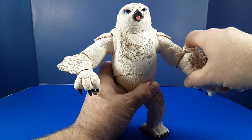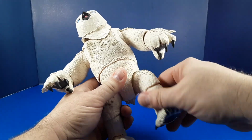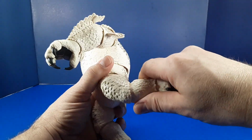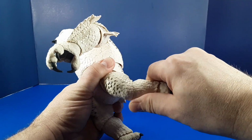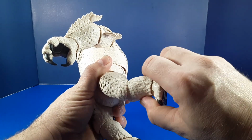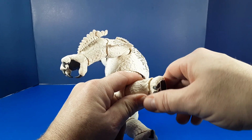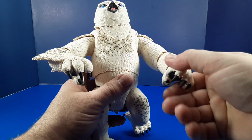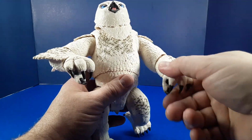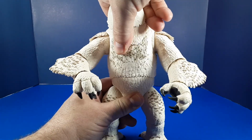These are not double jointed, so it's a limited range of movement. He also has hips and knees, but again, the knees are very, very limited. He can swivel at the knee also. The feet don't really move at all, but his wrists can swivel. There is a joint in the waist, but it's pretty much useless.